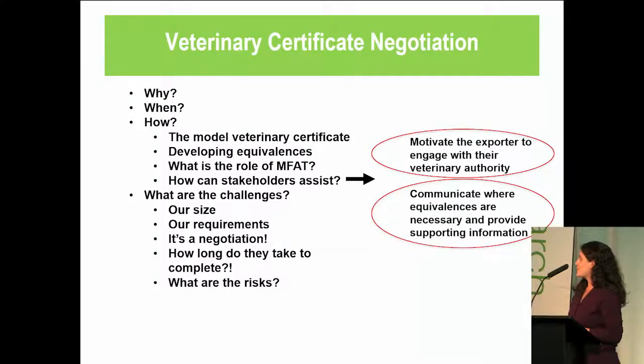And how long do they take to complete? As I mentioned, it's probably the most frequent question I receive. And I can never give anybody a solid time frame. I like to provide an estimate. My hopeful estimates tend to be wrong, I'll admit. But yeah, it's a process that's entirely up to our negotiating partner.